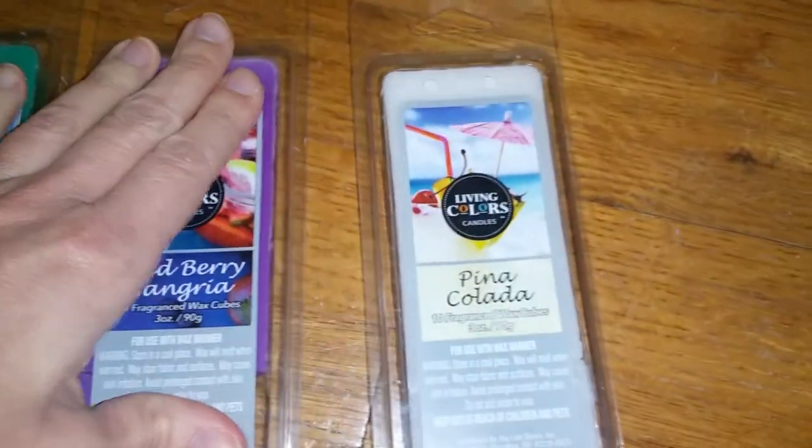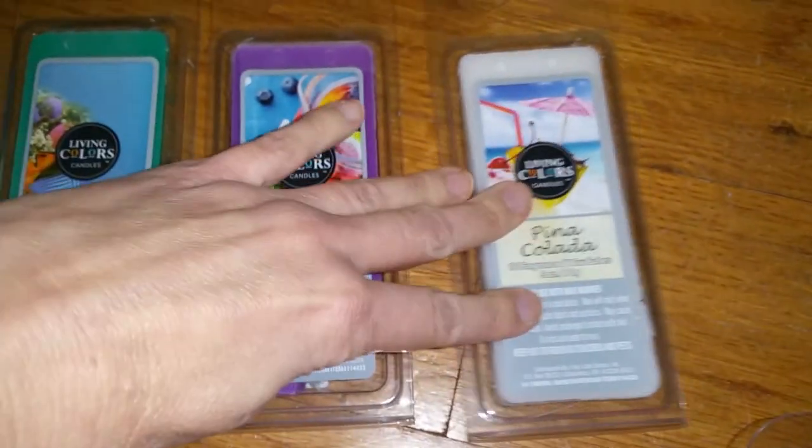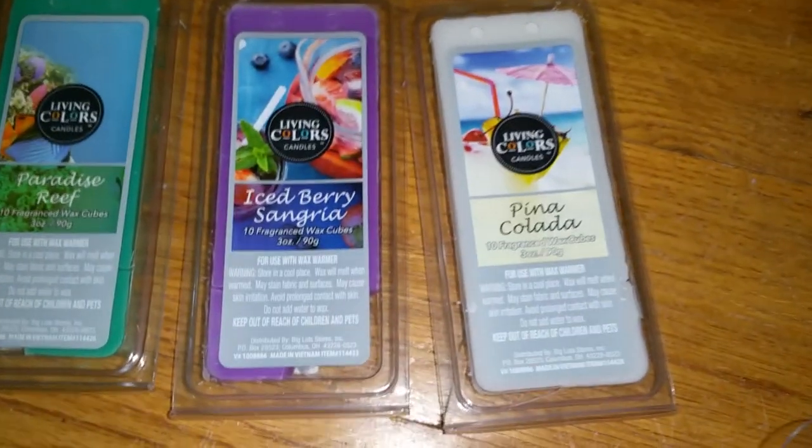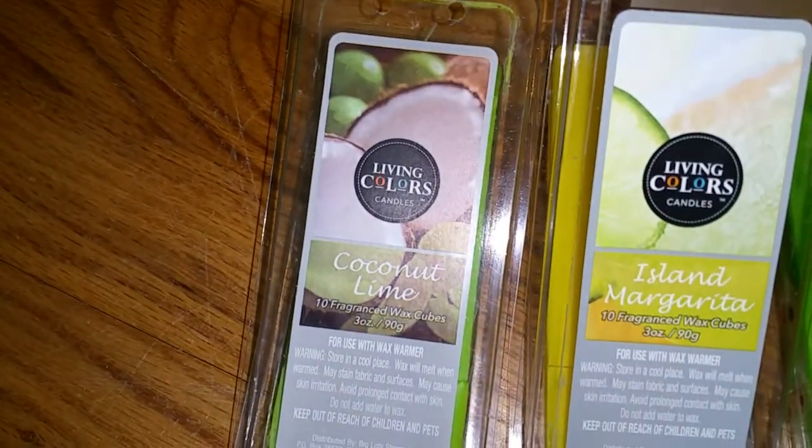Again, it would probably do well in a smaller room, but it's just plain coconut. If you're looking for an authentic Pina Colada scent, that's not it, but it is a nice coconut scent. Next, we have coconut lime.